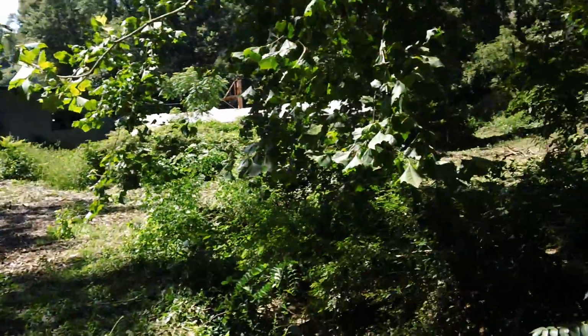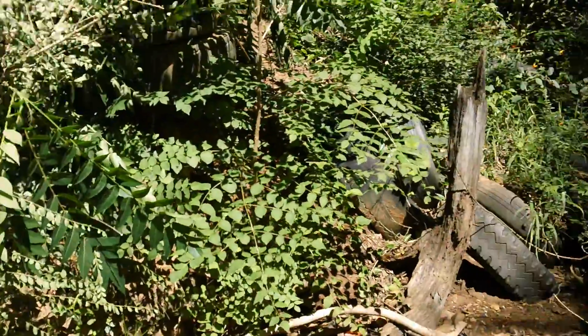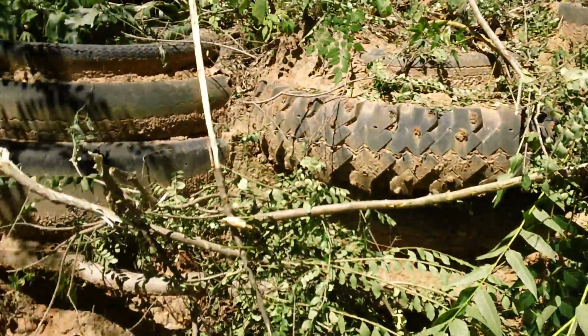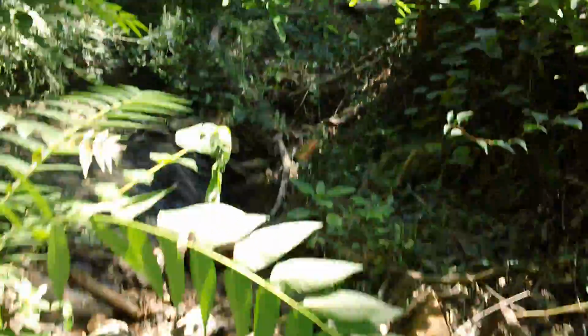Alright, so let's crawl down into this creek so you guys can see what's going on down here. Right now, believe it or not, still a lot of trash, some tires buried in the ground. But we will eventually, all of this will get reformed.